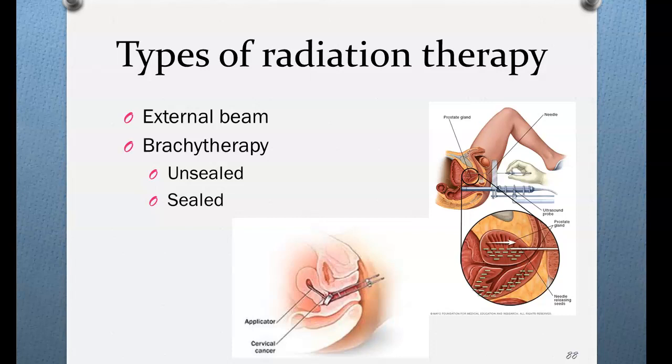Sealed ones, I'm thinking like a cervical cancer. You might have a sealed source placed into the vaginal area against the cervix for an amount of time. Sometimes we put brachytherapy beads into the prostate. Those usually involve removal of sealed traditional sources when they're no longer radioactive.